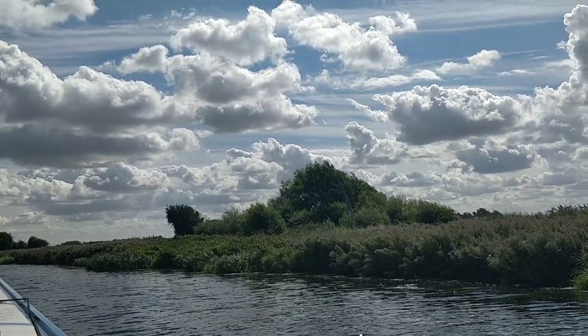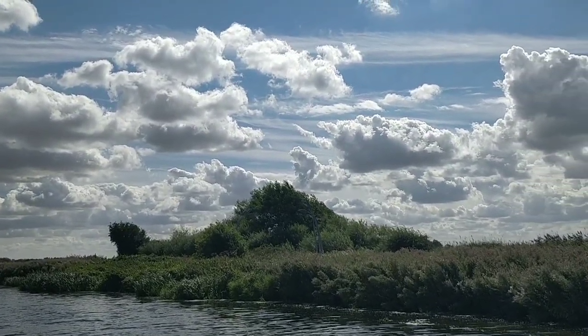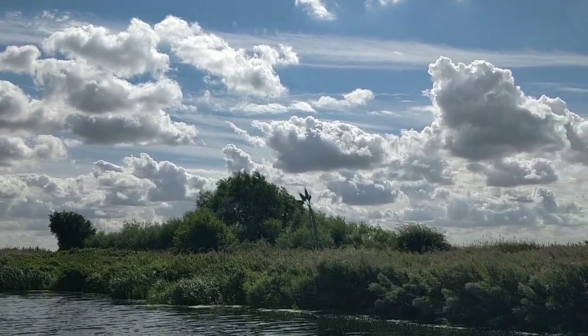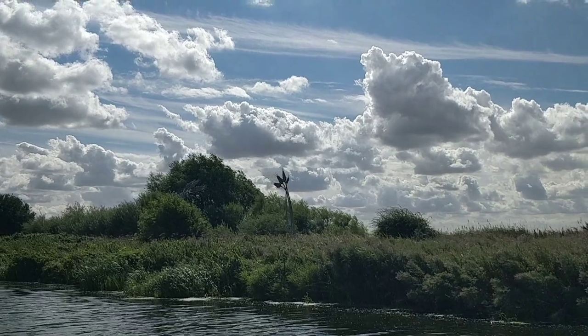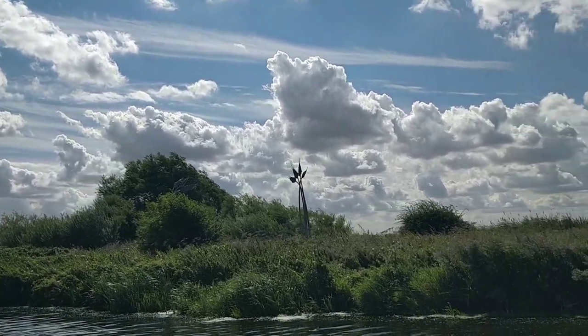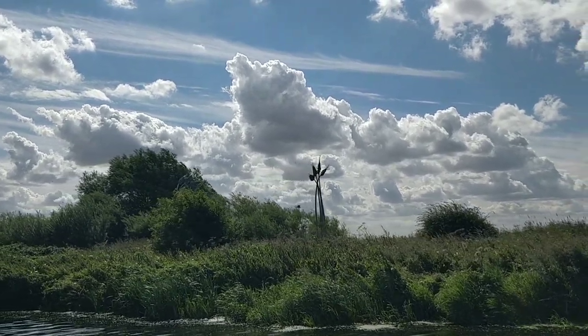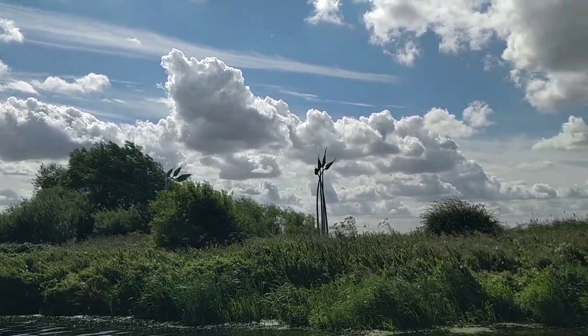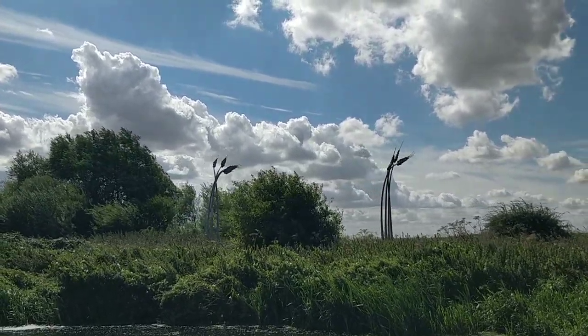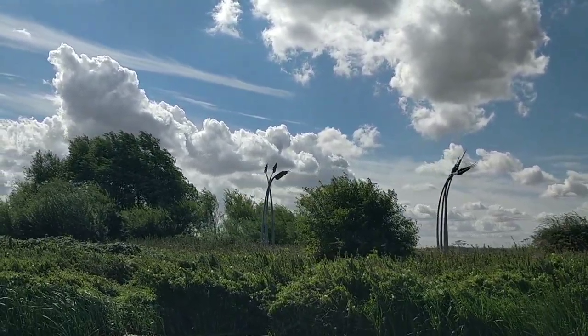All the way down here, you've got these sort of sculptures. And that one looks like it's wheat stalks. Back there was a bull. It was made in copper, beautiful actually. So that, to me, is a cycle path there, so it'd be great for me to get back to Lincoln.